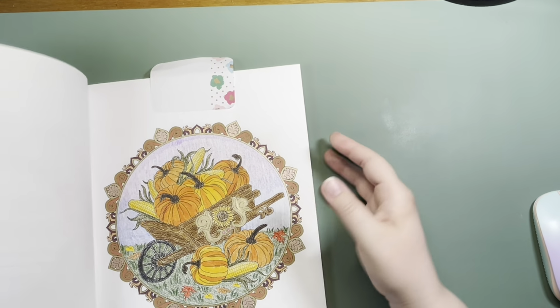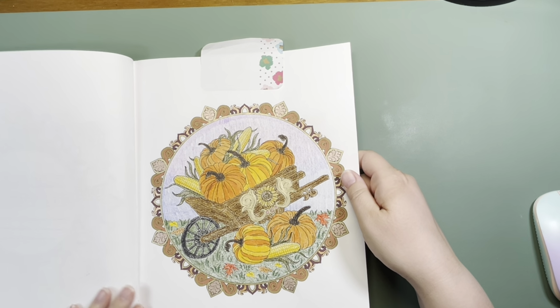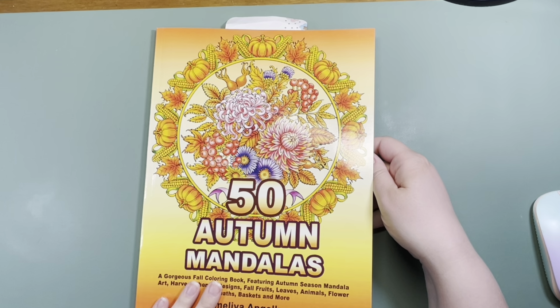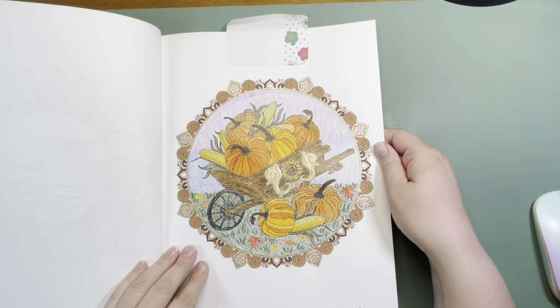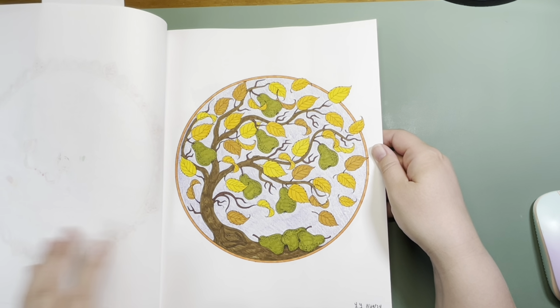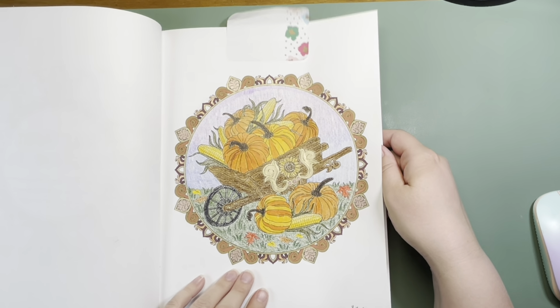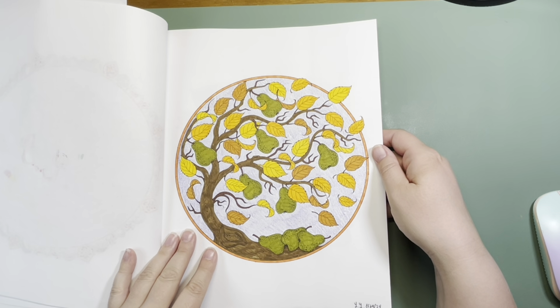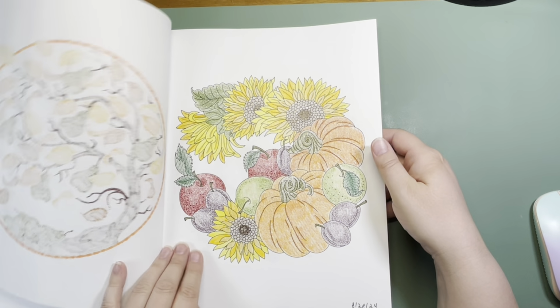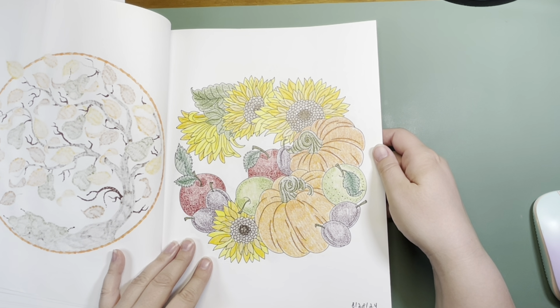And then I've got, this was a page that I picked out to color between August and September, and I finished it. This is from 50 Autumn Mandalas by Kamala Angelkova. I like how that turned out. Then I also finished this one. That was on the 29th. Because I went back and added details, so all of these are on the 29th. This was on the 29th. This one was finished on the 28th.